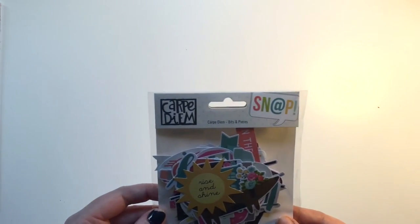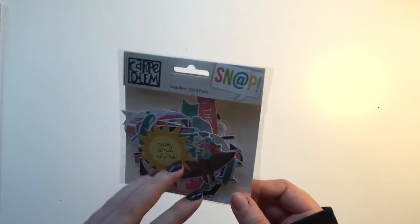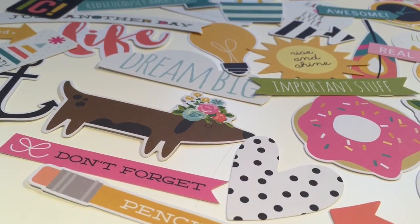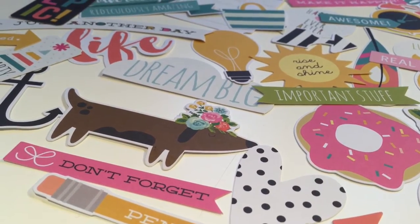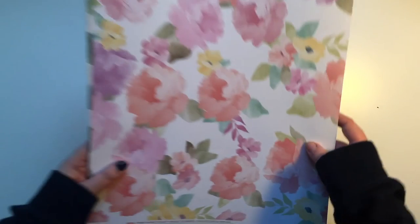So the next thing I got was from Simple Stories, from the Carpe Diem line, and it's the Bits and Pieces die cut package. I think that's the name. To be honest, I saw the little sausage dog with flowers on its head and I was like, well, that is mine. And then my camera died.